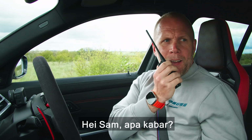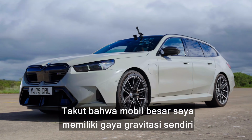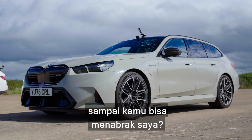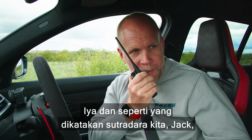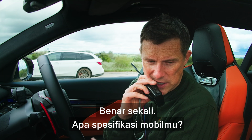Hey Sam, how are you? I'm concerned. Why? That my bulky big car has so much gravitational pull that you might end up crashing into me. Yeah, and as Director Jack said, this does look like a stormtrooper, so the space theme works, I think. Exactly.